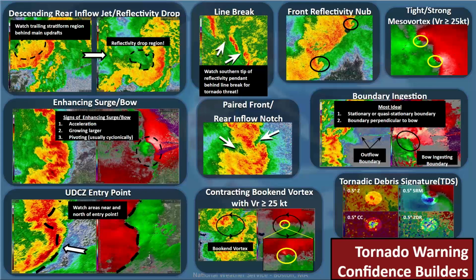And typically how we warn this kind of storm is that we would issue a severe thunderstorm warning. We would add a tag that a tornado is possible, and if the tornado threat does indeed materialize, then we would issue a tornado warning for this kind of storm.